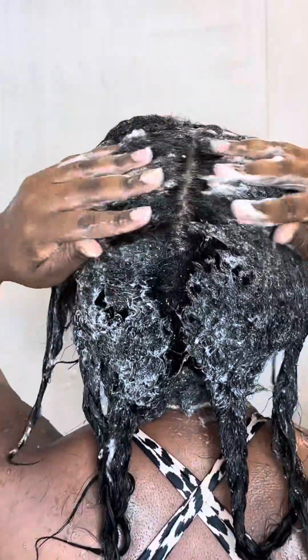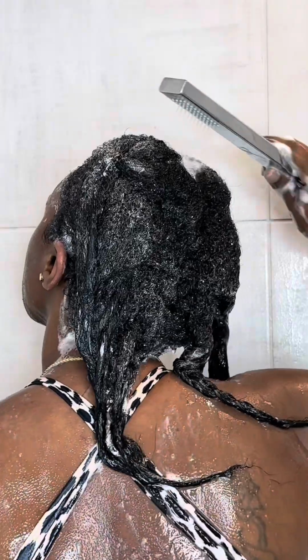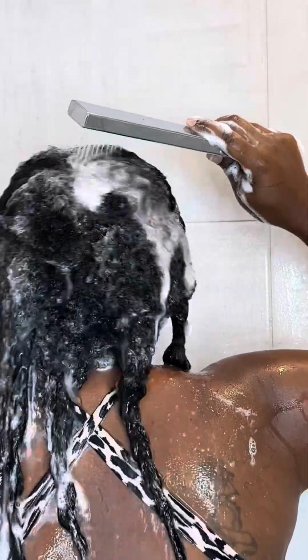I always try to focus on my scalp because, as you guys know, it's automatically going to flow down to the shaft of your hair. I hope I'm saying that right. Yeah, so I focus on the scalp. This is just really to focus on my hair, actually, because it's moisturizing. We're going to wash this out. Best feeling ever. Want to make sure you get everything out.